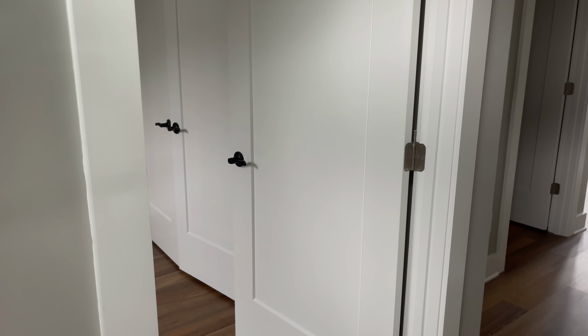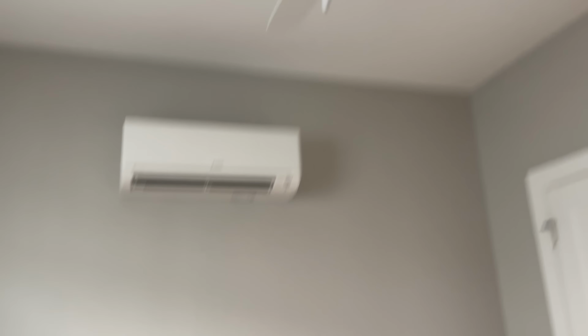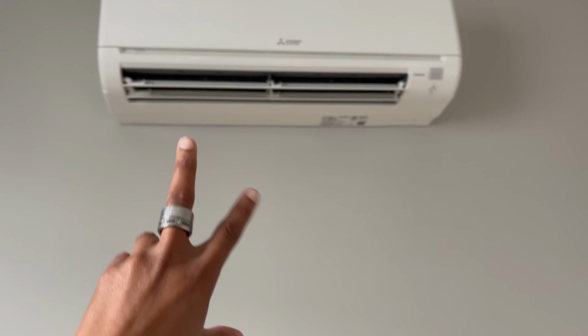So boom, this is the front door. This is where we walk in. And as soon as you get in, to the left, there's a small space. I wouldn't make this a bedroom. I would make this more like my little office space. It's cute. The ceiling fan looks very nice. Now, as you can see, it ain't central air. There's air conditioners in here. Ain't too bad.